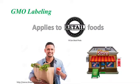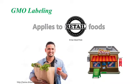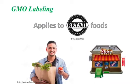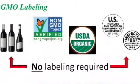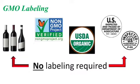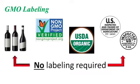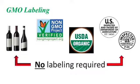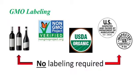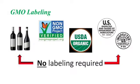According to the law, GMO labeling only applies to retail foods sold in Vermont where the customer is also the consumer. However, there are several exemptions to labeling. Some of these include alcoholic beverages, certified non-GMO foods, USDA-certified organic products, and USDA-approved animal foods such as meat, eggs, and poultry.